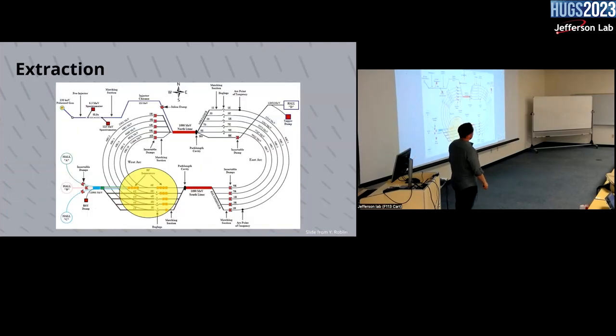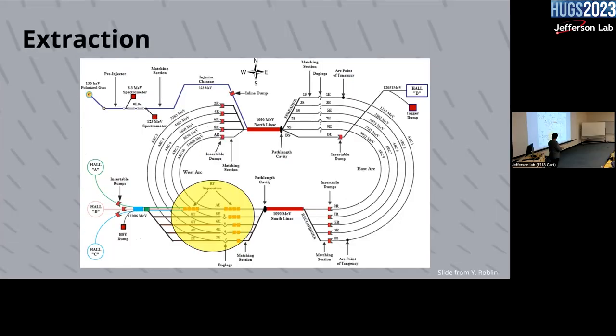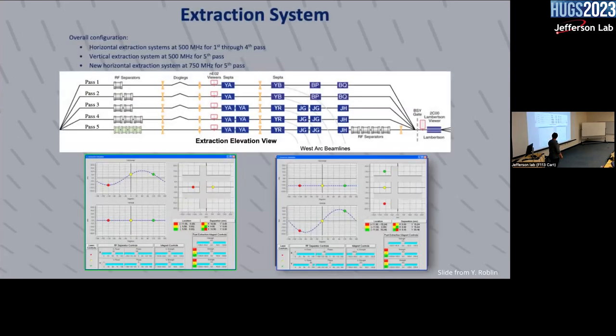Now we're going to do extraction. So you can see where the extraction system is. Of course, there's a separate extraction for Hall D. So here we go, right? We have our spreader and our RF separators. The dog legs are to change the path length, right? Because this machine breathes, right? It gets hot in Virginia during the summer, and while it doesn't get super cold, it ain't hot in the winter. Our machine actually changes length, and so we have these dog legs to change that length back so that we can keep the timing. Because again, timing is everything.